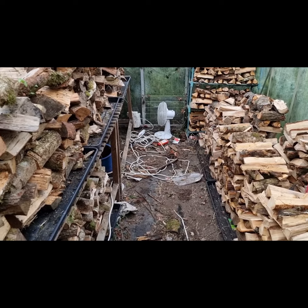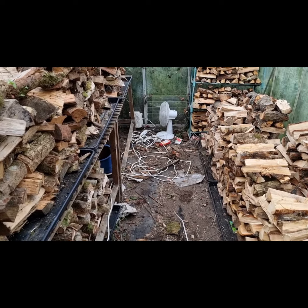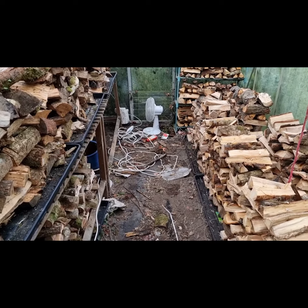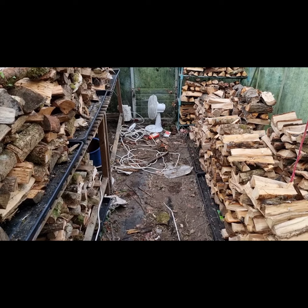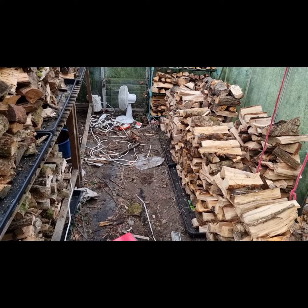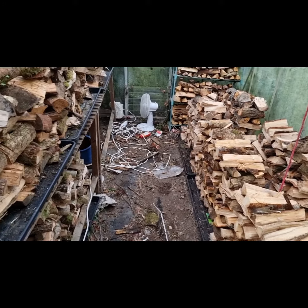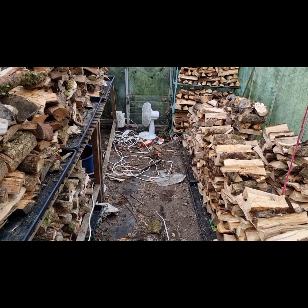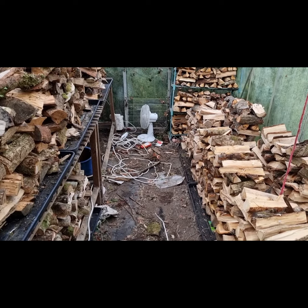Now there are a couple of ways that you can kiln dry. The first is through dehydration. So you get a big dehumidifier, and you run that, and you draw all the moisture out of the timber. With this quantity of timber in here, you're talking hundreds of litres, which means that the electricity bill is going to be enormous.